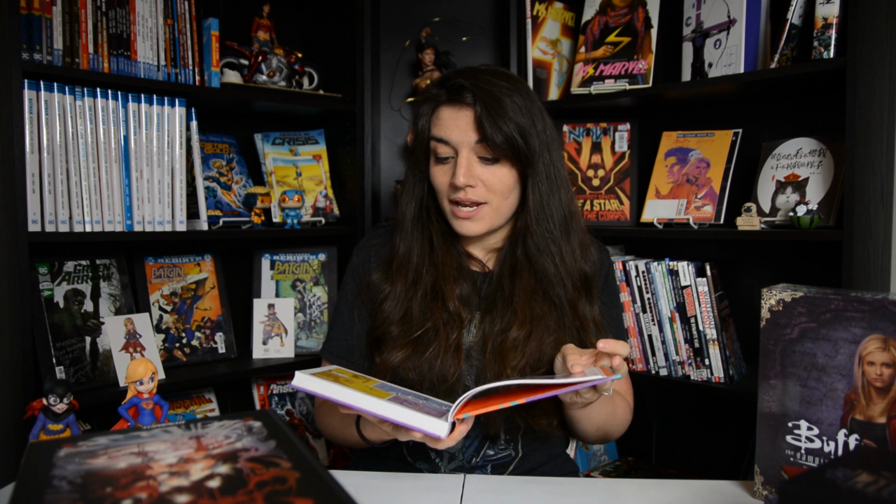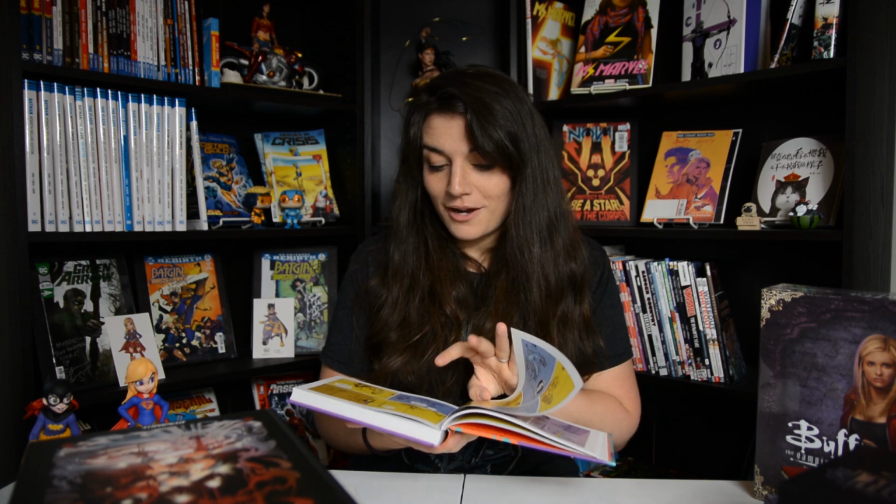And Bottom Feeders is honestly a really beautiful hardcover. It's by Fantagraphics Books, and I've already read it, and I really, really recommend it. I'll probably do another review of it later for Reviews in a Flash, but it's really cool, very comical layout. Pretty stoked to read it.